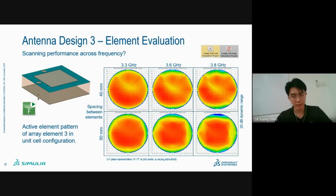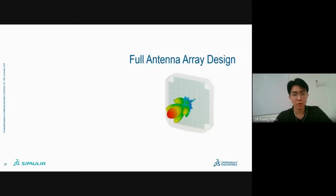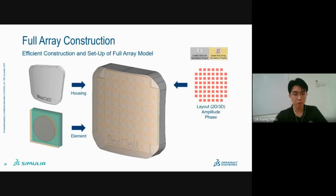So once we have the candidate, using the array task, we can immediately convert it into a full array antenna design. So for commercial case, normally there will be a housing already. So the housing may come from the mechanical team or customers. And it is incredibly easy. You just need to import the STEP file or any 3D generic files, and we just import into CST. Whereas for the antenna unit cell element, we just use this array task to create the full array XY plot.